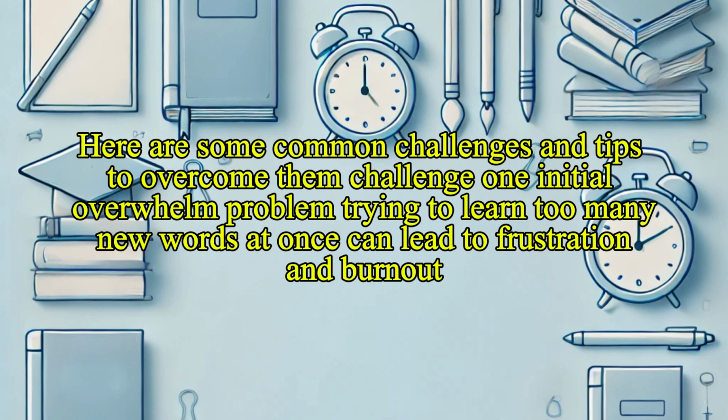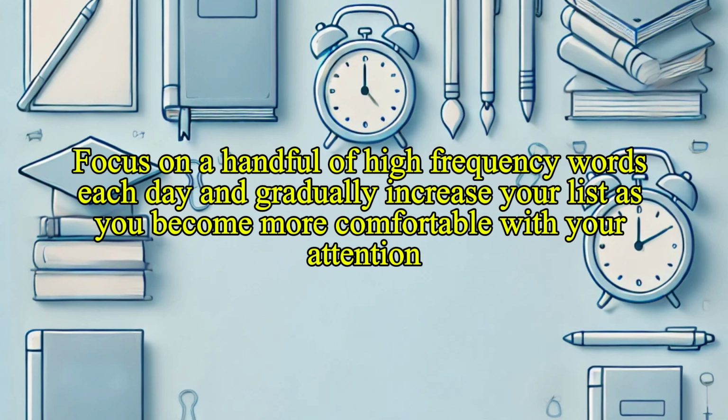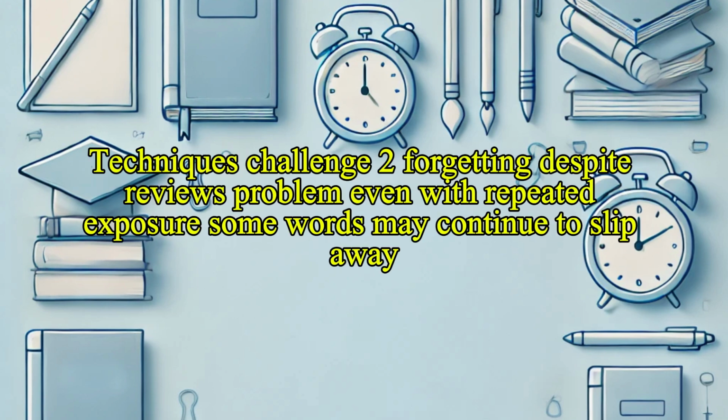Trying to learn too many new words at once can lead to frustration and burnout. Solution: start small. Focus on a handful of high-frequency words each day and gradually increase your list as you become more comfortable with your retention techniques.